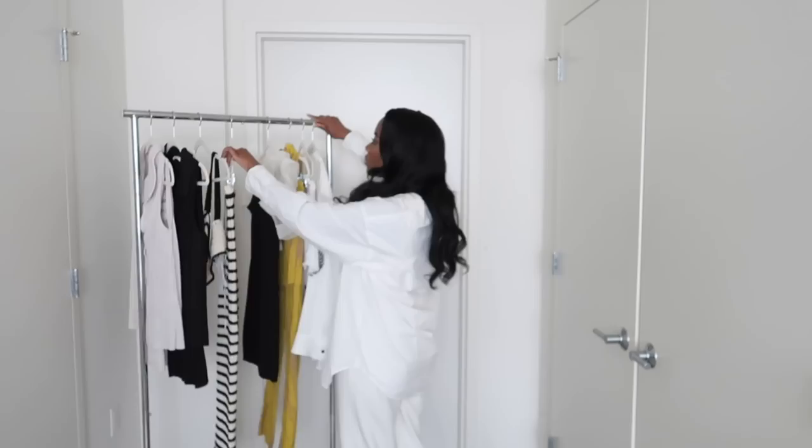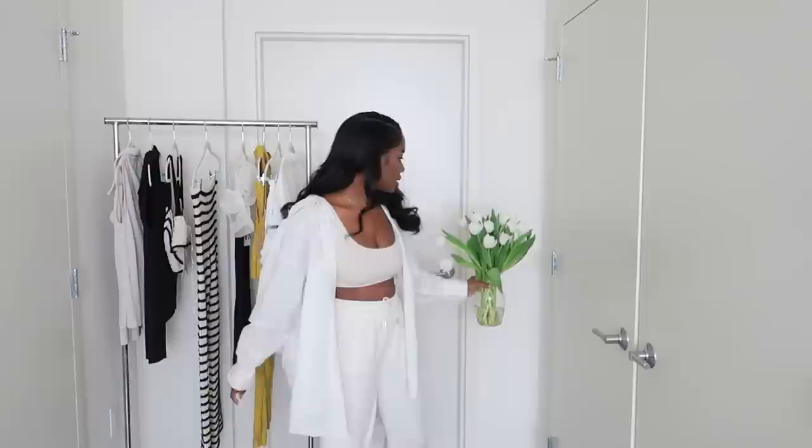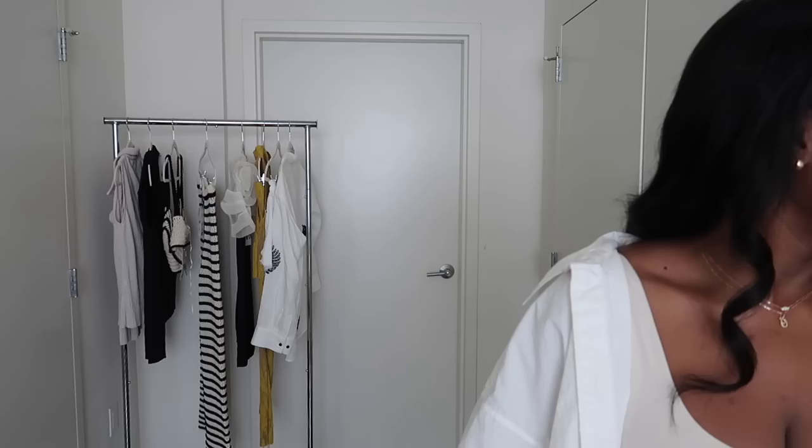I could dress this corner up a little bit more, like I could put these flowers on a stand. You know, I could do that. But I don't really know if it really matters. But these tulips are blooming beautifully. I'm so obsessed with them. But yeah, that's pretty much it. Let me get changed and get this haul filmed and I'll come back.